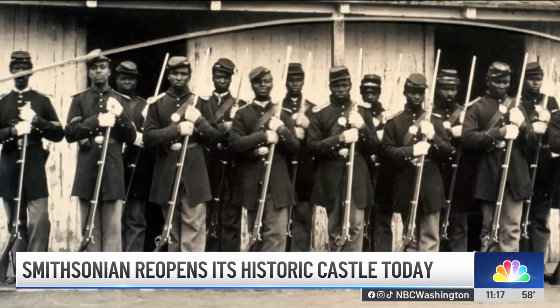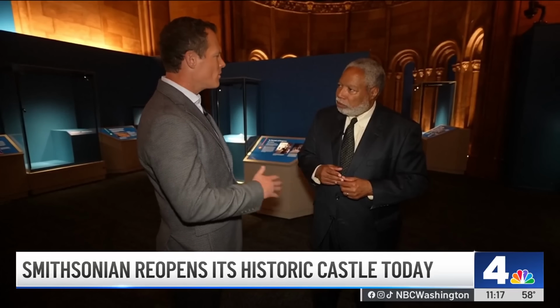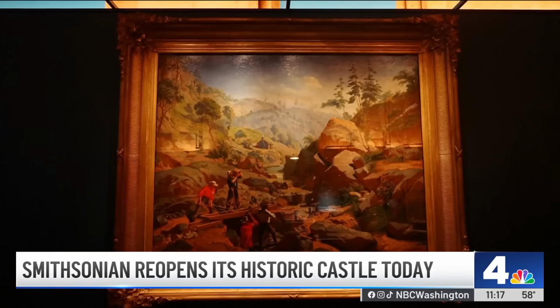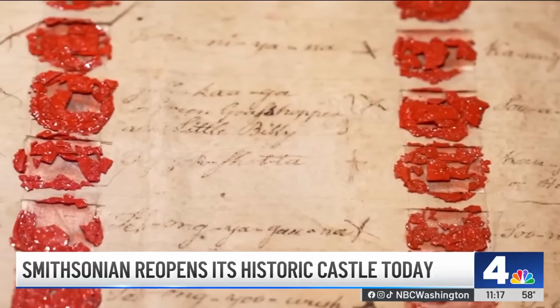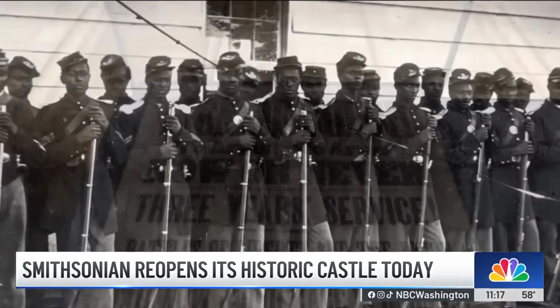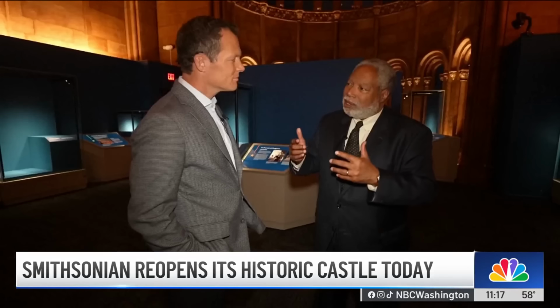How important do you think it'll be for Americans to remember everything, not just celebrate where we are now, but what it took to get us to this point? What I want is people to be able to think about how history is as much about today and tomorrow as it is yesterday, and that the 250th is an opportunity to remember, to reflect, and to come together as a nation.